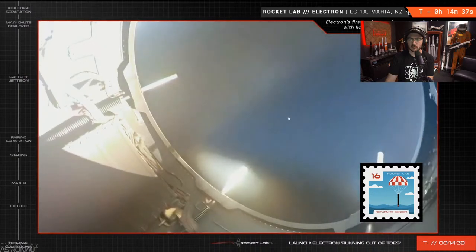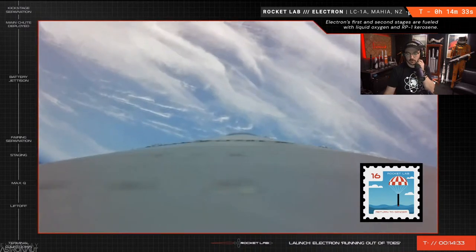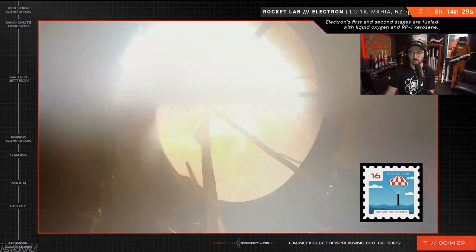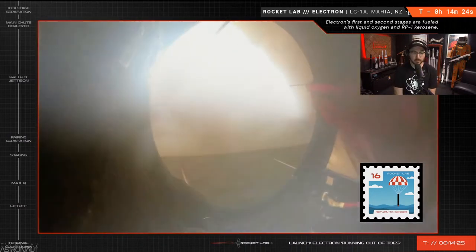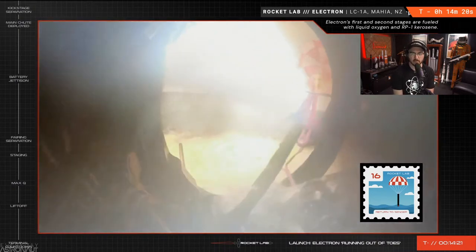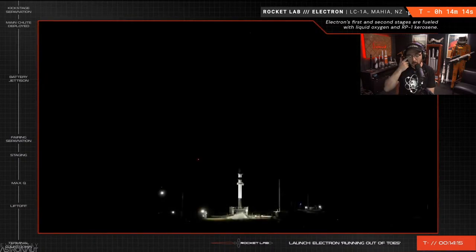During its descent, Electron will reach around 8 times the speed of sound, and the air around Electron will heat up to 2,400 degrees Celsius, generating an extremely hot plasma that creates a red-orange glow around the re-entering stage. To help Electron survive this brutal experience, a reaction control system on the first stage will orient the stage 180 degrees to place it on an ideal angle for atmospheric re-entry.